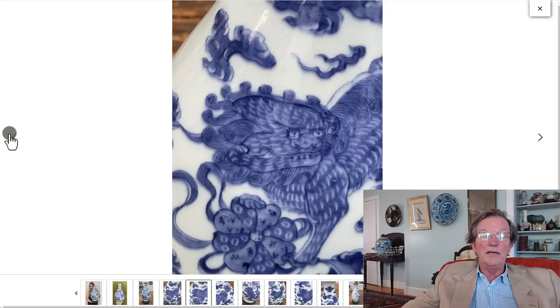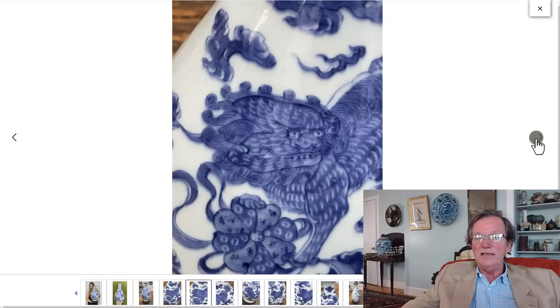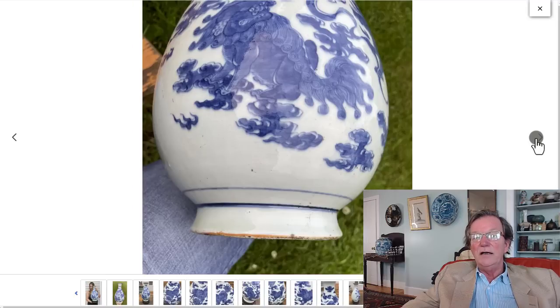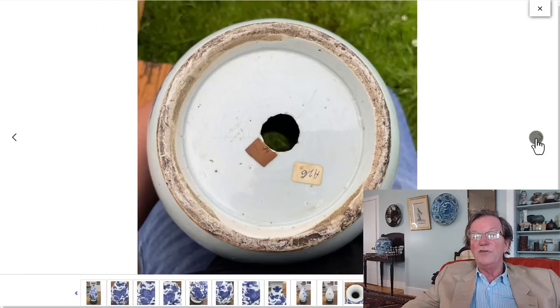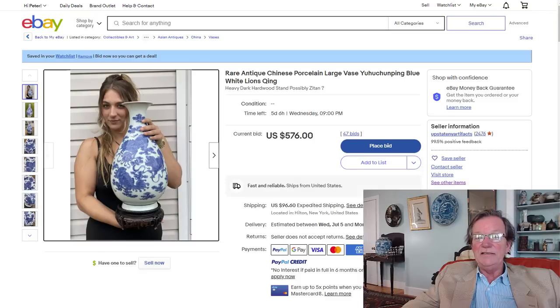There's a picture of it here. I think they have a couple of other pictures of it. That's the stand. It's beautifully carved. I think the stand is later than the vase. I think the stand was done later, as is often the case. And it's got a hairline in it, and it was drilled on the bottom. But it's a big vase, good-looking foot rim, 19th century, probably first half of the 19th century. It's up to $576. Should bring somewhere in the $1,000 to $1,600 range, maybe a little more.